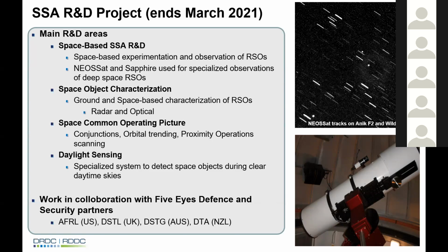The satellites are 10 times more reflective in that band. Even though they're harder, the noise environment's actually proportionally larger as well. We can work in that band, and there's a little bit of experimentation that we're starting to do now in that area. One thing I need to emphasize is that we work in collaboration with the allied defense labs in the United States, United Kingdom, Australia, New Zealand.